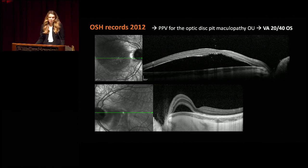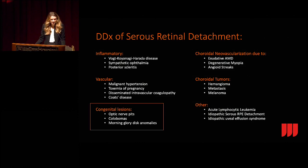And her left eye, the eye she presented to us with worse vision, was actually her good eye, and her vision in that eye postoperatively 10 years ago was 20/40. In this patient, who was very young, 11 years old at that time, with classic appearance of the optic nerves and bilateral serous retinal detachment, the diagnosis was fairly obvious. But one needs to consider these diagnoses when we see a patient with serous retinal detachments.